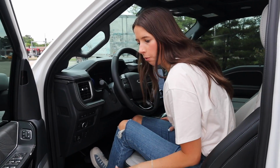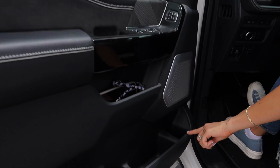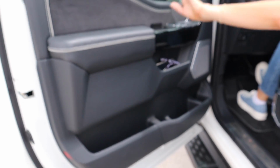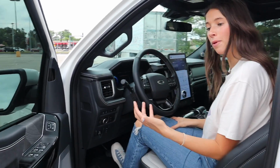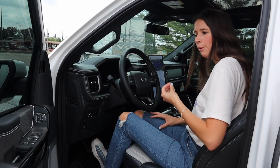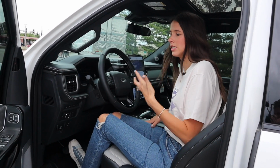Let's start by breaking down the door panels. First of all, it's Cubby City. Look at this, sunglasses and phone, cup holders, place for my wallet, place for napkins, place for a kid's toy. Everything I could ever want in a door panel is found here. And on the Platinum trim, I'm actually still impressed with some of the materials that we find. We have some suede, we have some contrast stitching, we have some high gloss black. It's still a really beautiful interior.